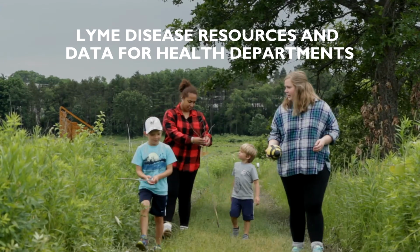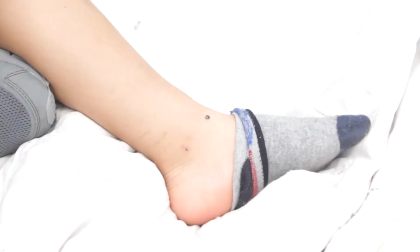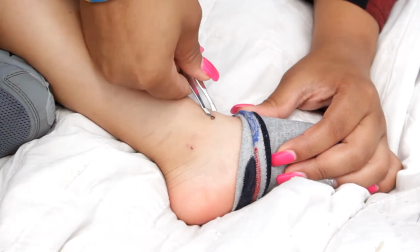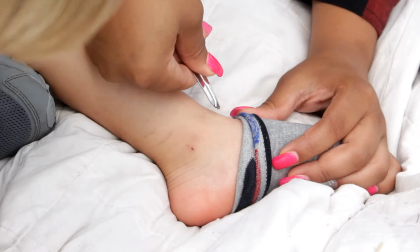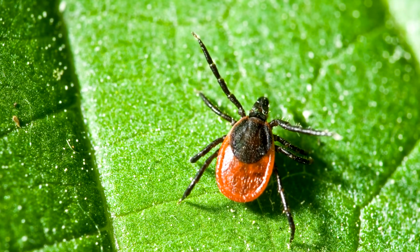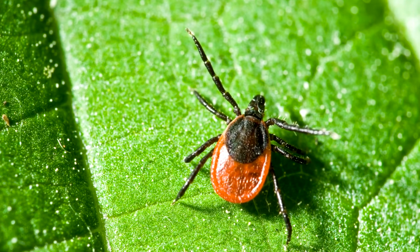Over time, Wisconsin's become warmer and wetter. Warmer weather leads to earlier tick activity in the season. It also increases the chance of Lyme disease here in the state. Lyme disease is spread through the bite of an infected black-legged tick, also known as a deer tick.